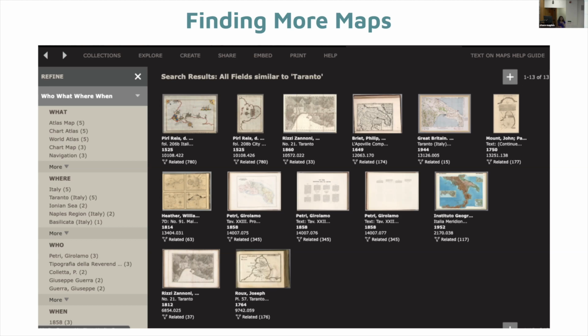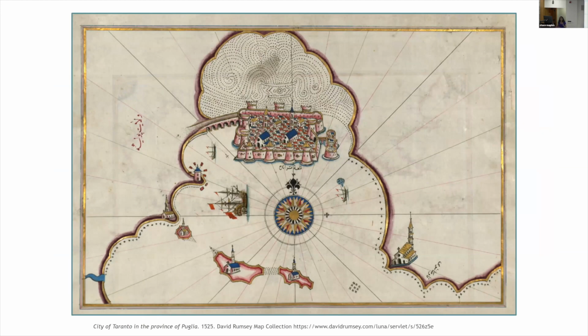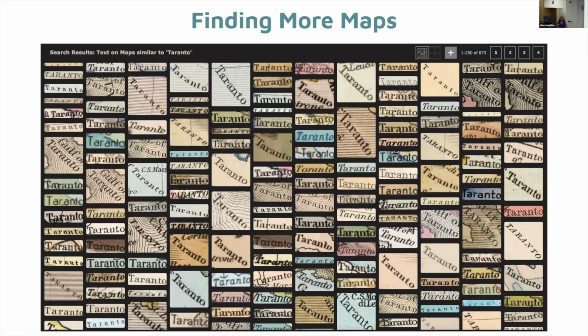Now, don't get me wrong, 13 results is great. I've never seen 13 maps of Taranto in the same place. Some of them are absolutely stunning. They are amazing, like this Piri Reis map is just to die for. But of course, if we search in the text of maps, things are very different and we find hundreds of results. So I now have 873 maps that feature my hometown, which makes me very happy.